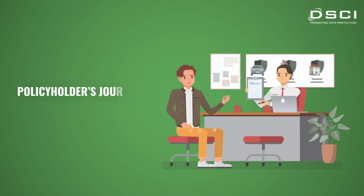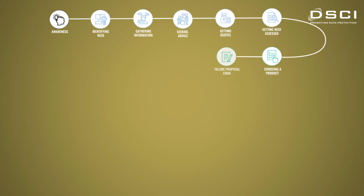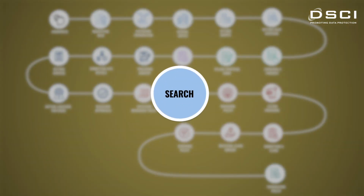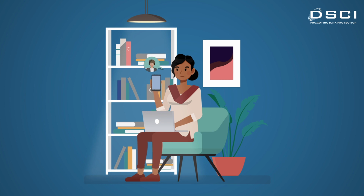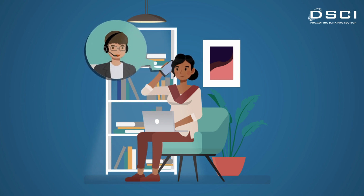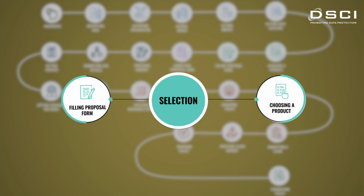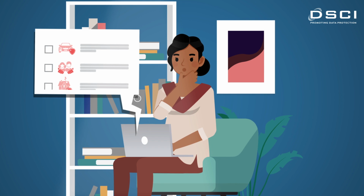Now, let's trace a policyholder's journey to identify data processing points. There are 6 stages in a policyholder's journey in the insurance ecosystem. Step 1. Search. Rekha identifies the need for an insurance policy, searches for options, and consults brokers and agents before purchasing. Step 2. Selection. Rekha chooses a policy from the options available to her.